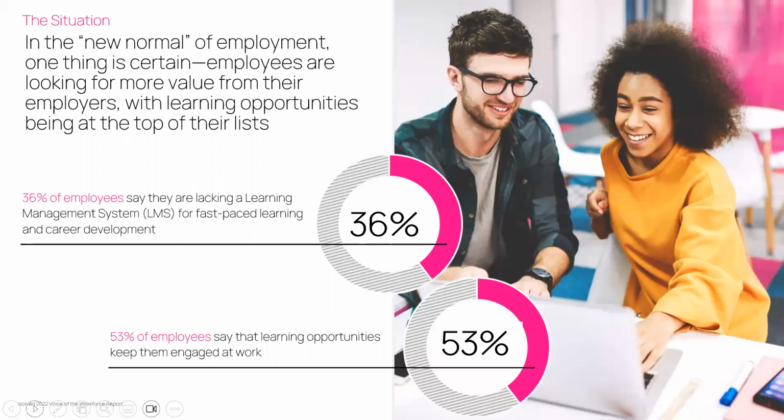All right, so just a little bit of an overview of Learn and Grow, learning management systems overall, and what employees are looking for in this day and age. One thing we've noticed is that, in the new norm of employment, employees are definitely looking for more value from their employers, they're looking for more opportunities, always looking at how they can grow.